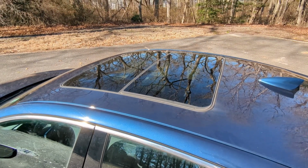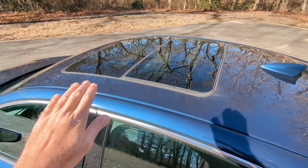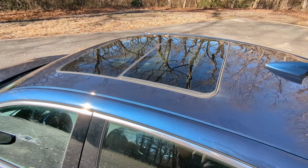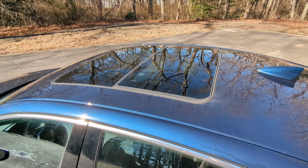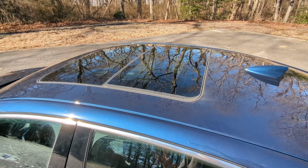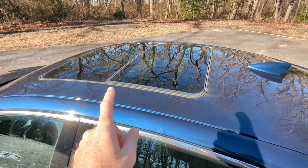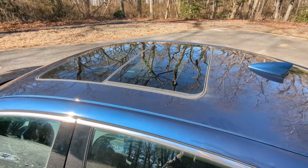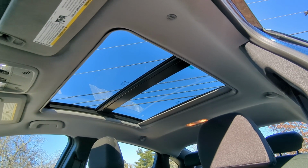One thing I definitely like about this, and it's just like my Ford Edge, is this big panoramic sunroof. I love these things when you're sitting inside and you have these things open. It's like big open air. It's almost like having a convertible without having a convertible. So this is a big option that I absolutely love in any car that I can find it in. There's that big panoramic sunroof from the inside. Looks really good.